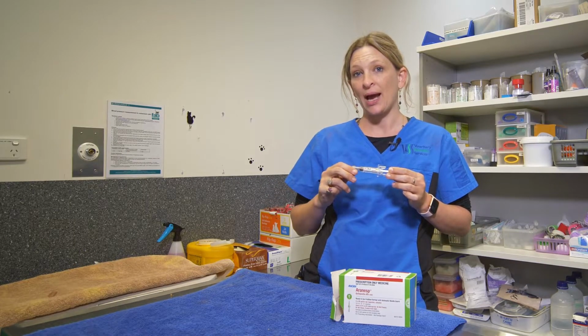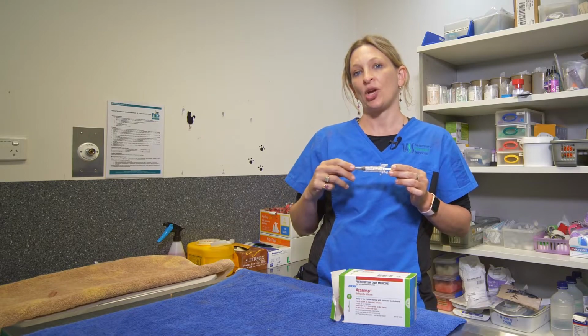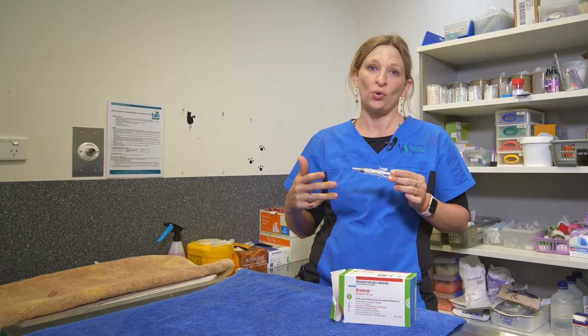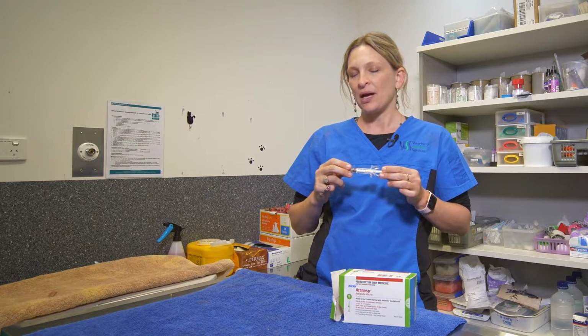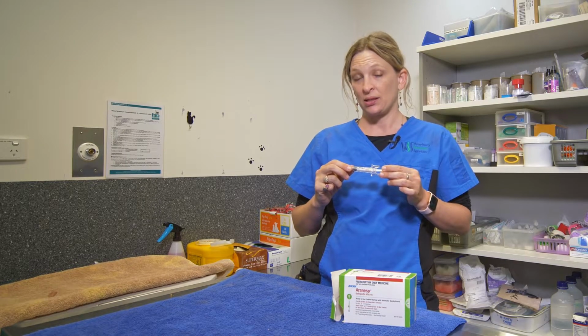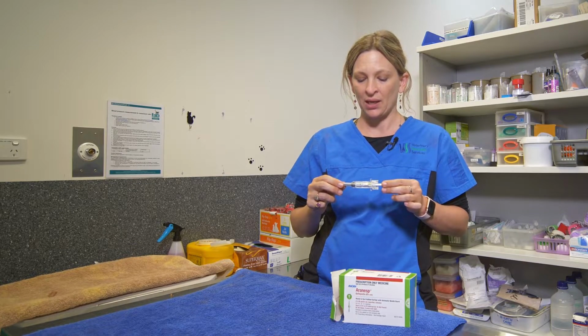We'll weigh your cat. We'll check your cat's blood pressure, and then we'll also check your cat's PCV or packed cell volume. So that's an assessment essentially of your cat's anemia and how severe the anemia is. And that will then give us information about how effective the treatment is being and whether we need to continue the dosage regime that we're currently using.